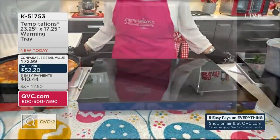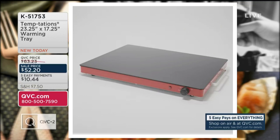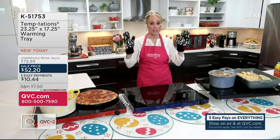So it comes in that black, blue, gray, red, and taupe. There we go. Like seriously, great colors that match back to all your temptations. So it's a fantastic solid.